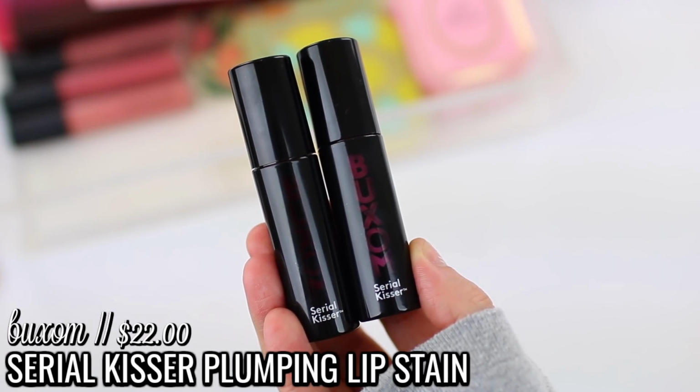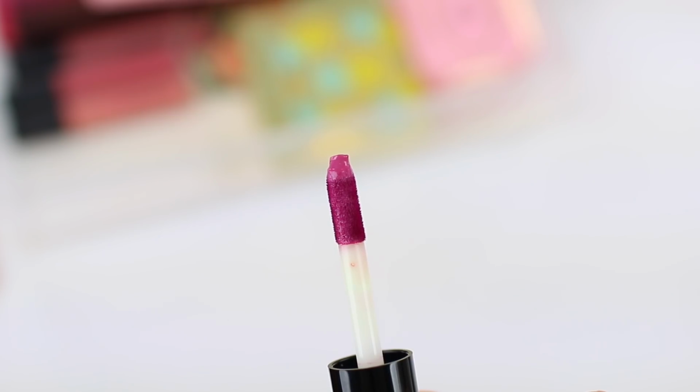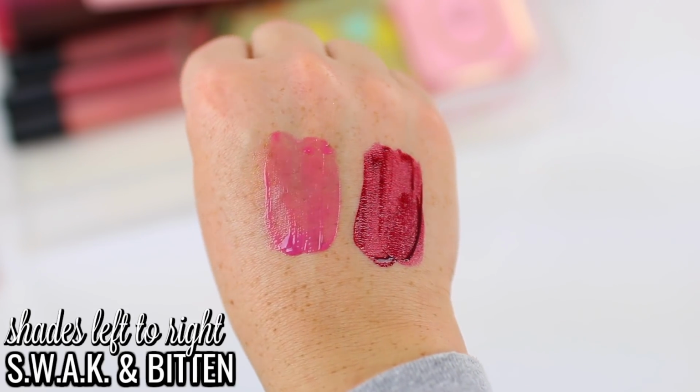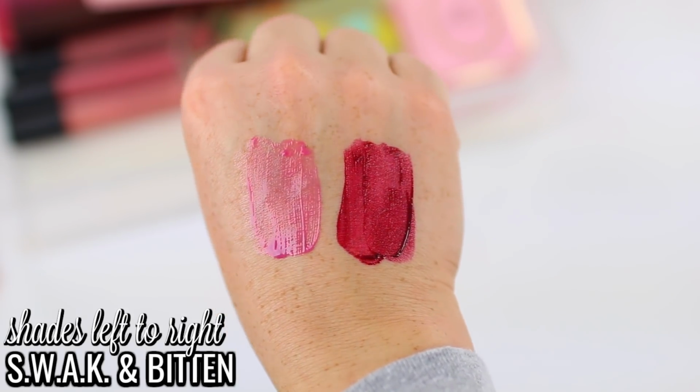Okay, so Buxom sent me these Plumping Lip Stains a while ago. I only kept 2 shades. I think I included the rest in a giveaway, but I don't know. I can't get into these. The formula is interesting. It's kind of like a super intensely rich pigmented gloss, and then once that gloss wears away, you're left with a deep stain. At least the 2 shades that I have.